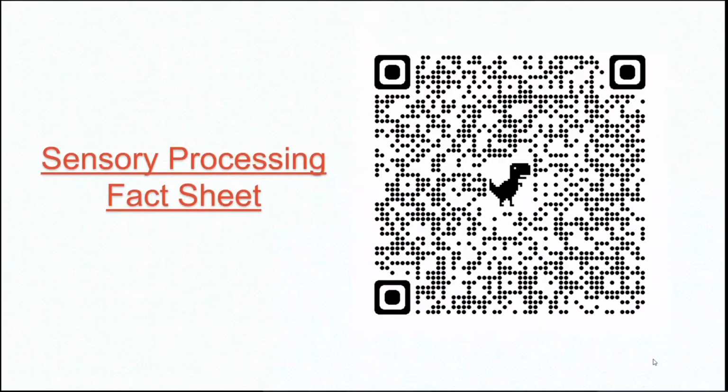Right there in front of you, the QR code is a sensory processing fact sheet. It's just something that you could review to see what we're talking about when it comes to those sensory processing deficits that some of our students may have. And it's very helpful. It's a very nice resource for you.